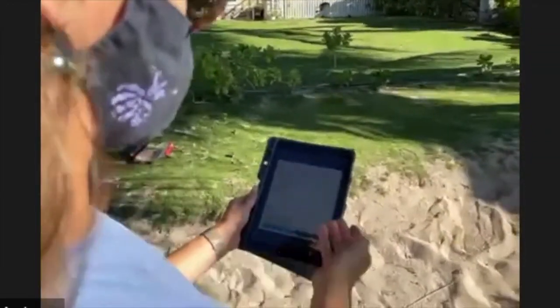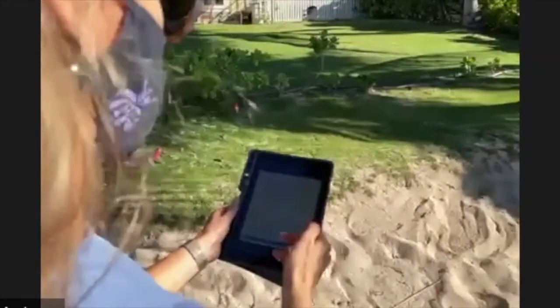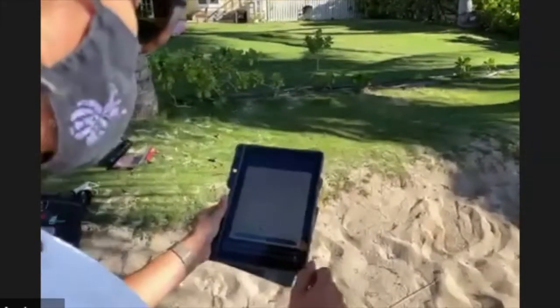For a condo or a townhouse, you obviously will have to check with your association. That's the whole point of that. Anyway, so just confirm.